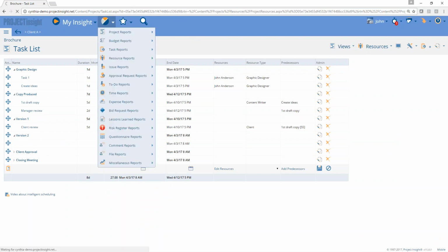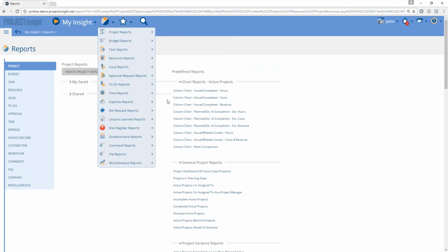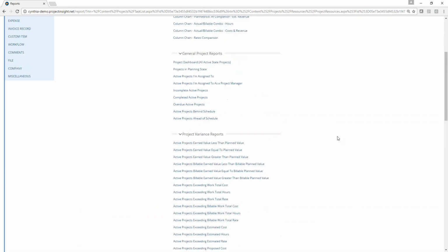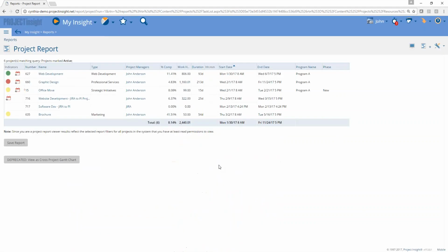So the reports have very similar function as the task list, and this is one of the nice things about Project Insight: once you learn something in one screen, you've automatically learned it in so many other places. So it's very straightforward and easy to learn. I'm going to go to a default report. These are some of the out-of-the-box reports that come with the system. There's quite a lot here, but I'm just going to pick something really simple, which is the project dashboard.